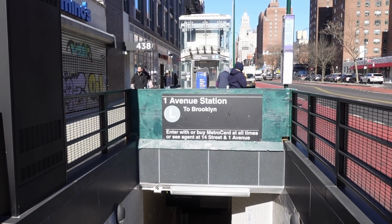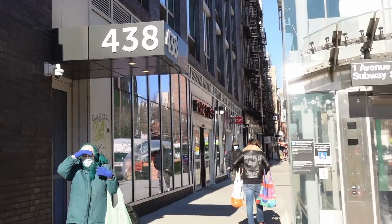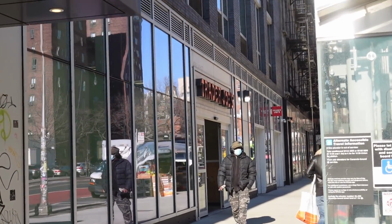Here we are in the East Village. To get here, we took the L, which was supposed to be shut down, but is still open while they repair it. And look at that, the apartment's close, only a 7-minute walk. Now, right over here by the train, there is a ton of great stuff, like this Trader Joe's grocery store. Usually there's a line, but it's not closed, it's open.